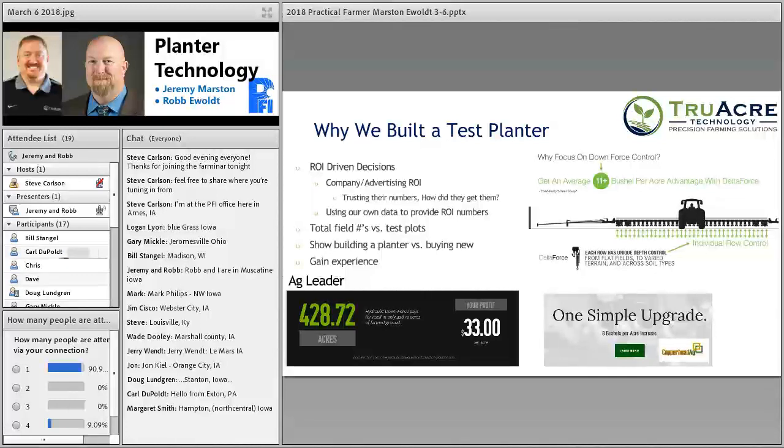Down here at Copperhead, 8 bushel per acre increase, one simple upgrade. Ag Leader, they could sell. You could pay for hydraulic downforce in 428.72 acres. Well, how did they come up with those numbers?